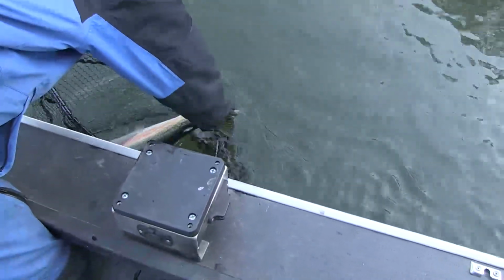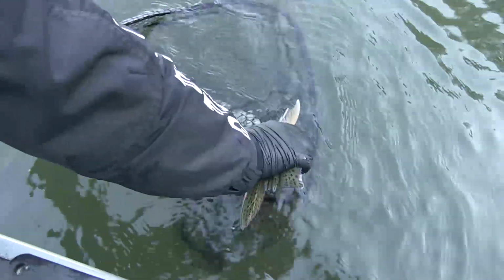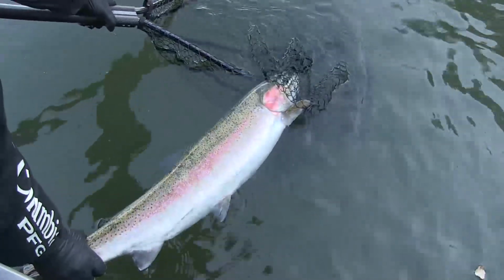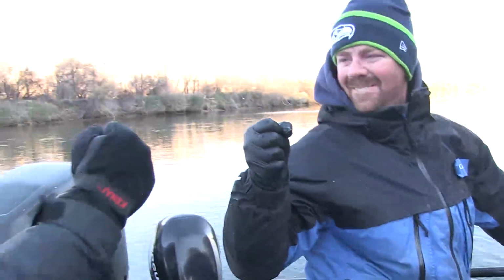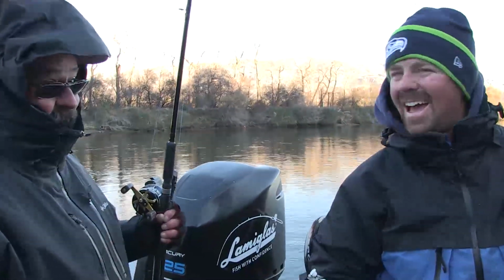Look at how thick she is. Here we go. That's a beauty. Look at the shape she's in. My goodness. Beautiful fish. Oh, that's just classic. That's a steelhead. Classic color. Look at that. Whoa! Off she goes. Very nice. Good job, Shane. Nice fish. That water's cold. It's cold, isn't it?